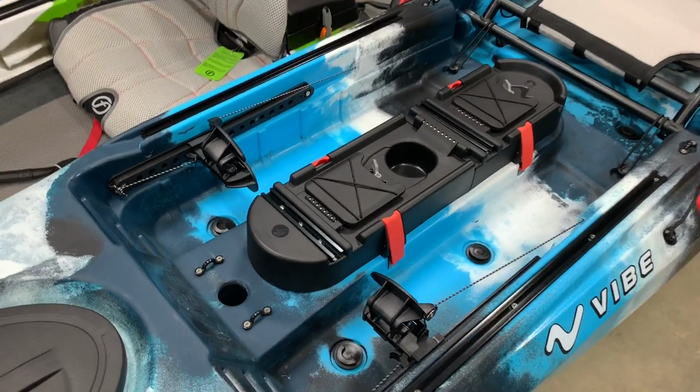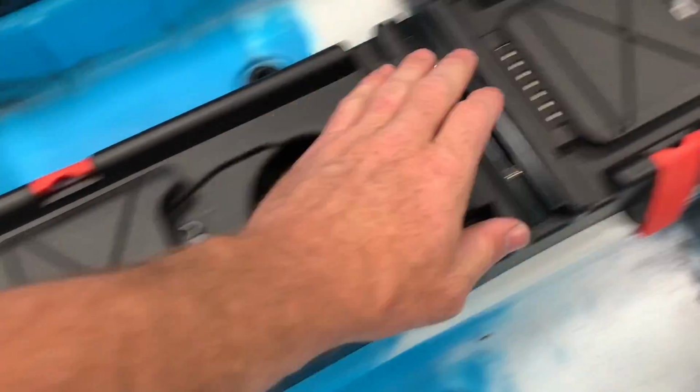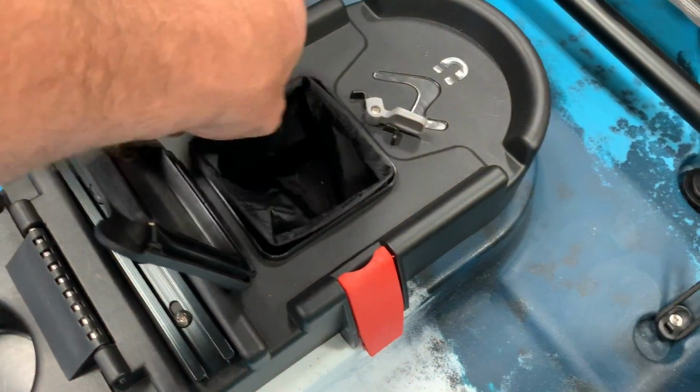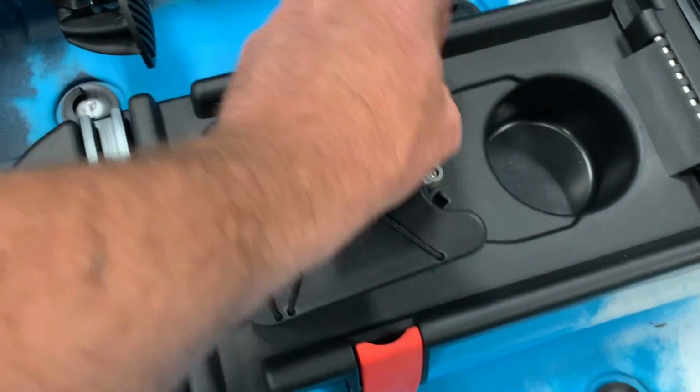So the center hatch pod's where we're going to see a bulk of the upgrades to this new boat. It's got two little hatches with dry bags in them as well. So things you want to have easy access to throughout the day, you can drop right in there. One in the front, one in the back.